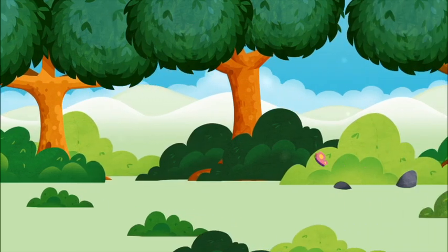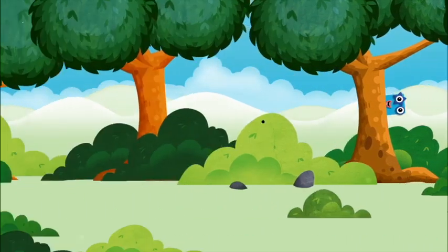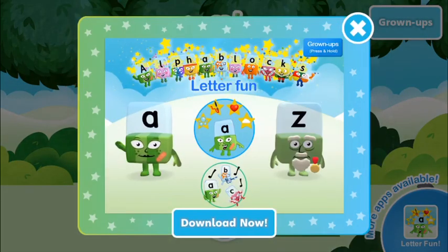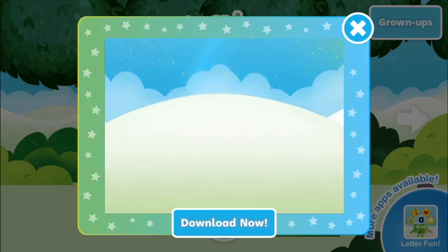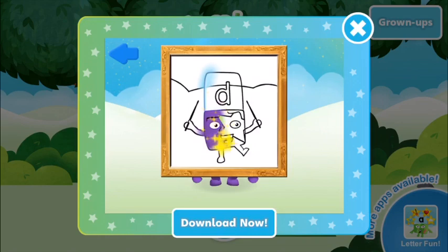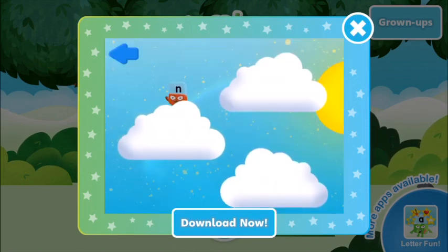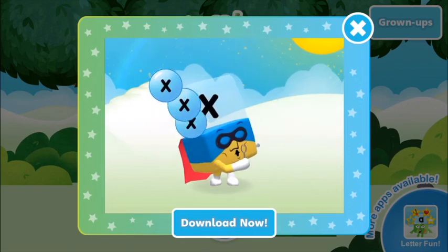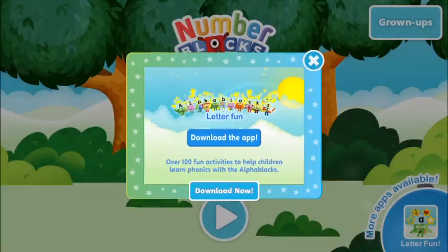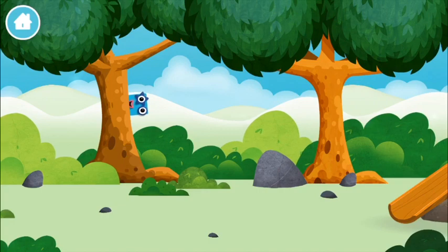Play. The number blocks are hiding. Can you help find them? Home. Let's go! Can you help find all of them? You found a number block!